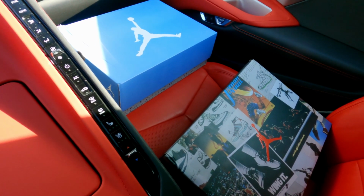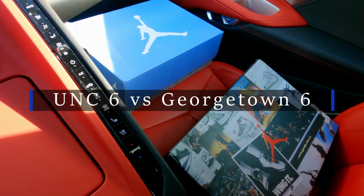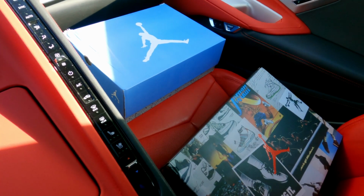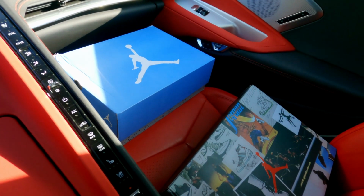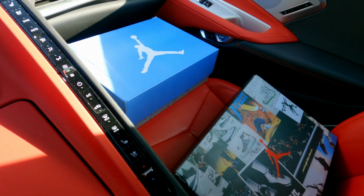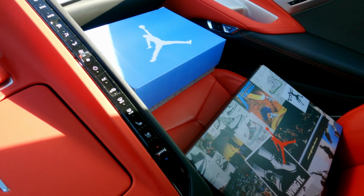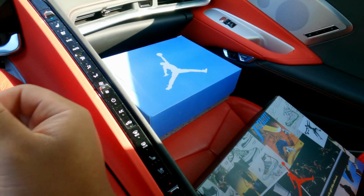In today's video, we're going to take a look at the Air Jordan 6 UNCs versus the Air Jordan 6 Georgetowns. And these two shoes, in my opinion, are the best colorways of the Air Jordan 6 that's releasing in 2022, in my opinion. So let's go ahead and jump into these shoes.